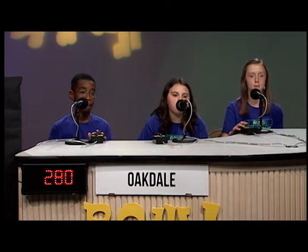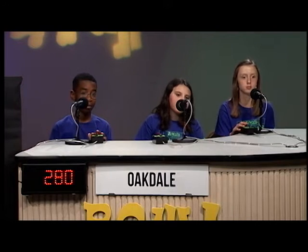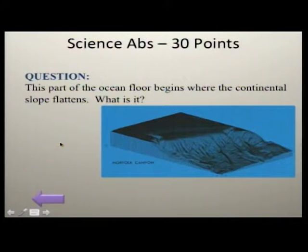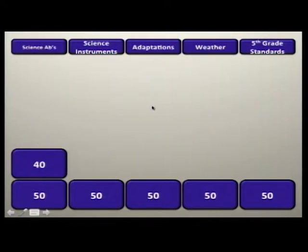Science ABs for 30. This part of the ocean floor begins where the continental slope flattens. What is it? Rosewood. The abyssal plains. Okay, say it into the mic one more time. Abyssal plains. It is the abyssal plain. Very good, guys. All right, Rosewood, so now is your choice to choose.